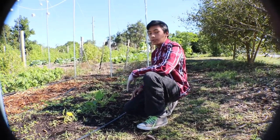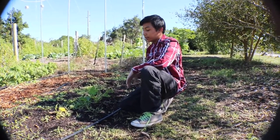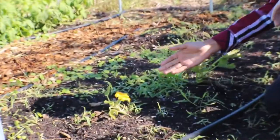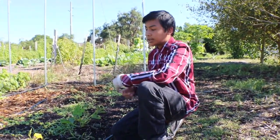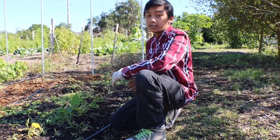I'm a fellow student of the TMS gardening class, and right here beside me is a squash flower. Now, what some people don't know is that this flower is used by some Italians in soup, and it's really expensive.